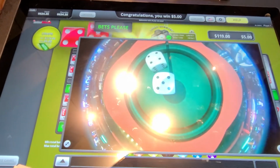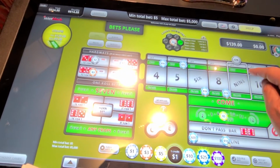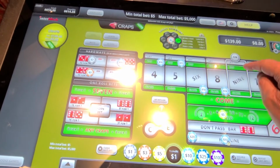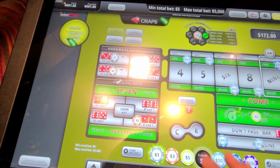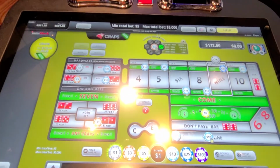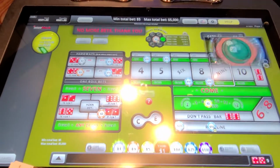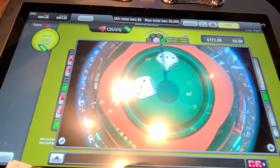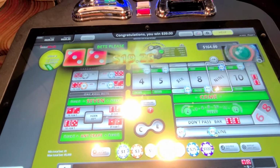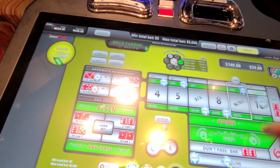Another 9. All right, let's... Don't forget to take your odds on the pass bet. $584, I just put another $30 on that. Oh, there's a hard 6, nice. Alright. I just looked, I got $160 out there.